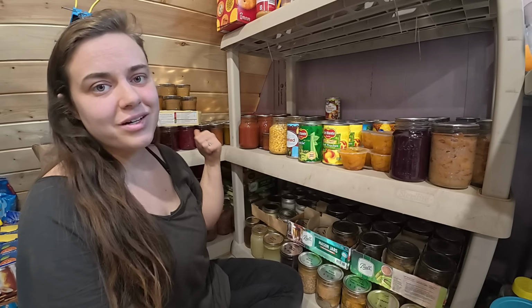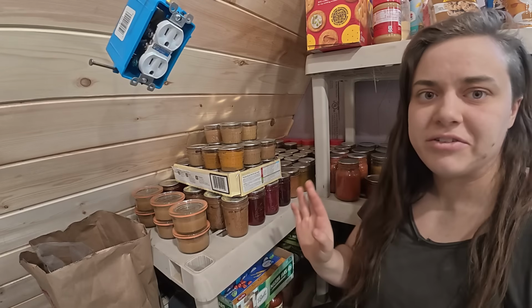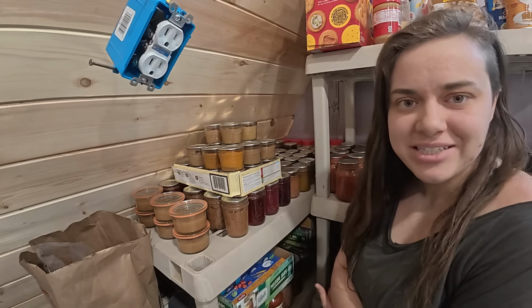And then we get to move on to the shelf behind me now. And this is where all of our jellies, jams, and kind of like fruit preserves are. You're going to have to do your best to ignore the floating outlet that's going to be built into our wall over here once we get our cabinets in. We just haven't quite done it yet.